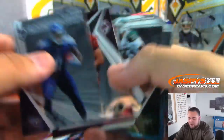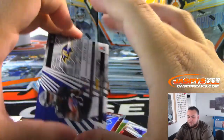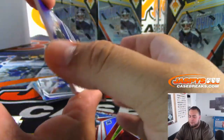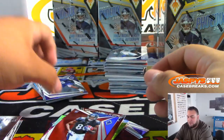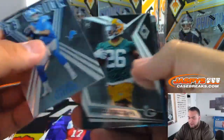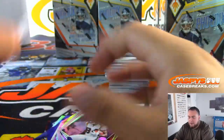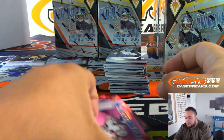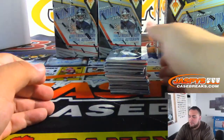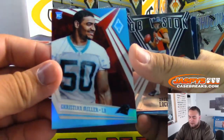Watson to /299. Miles Boykin. And we got a Justice Hill rookie jumbo patch to /25. Ravens going to Conrad. Jalen Hurd to /149. Catching Fire. Randy Moss to /199.